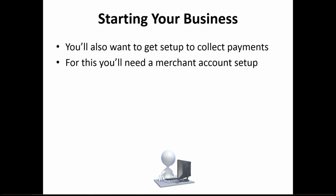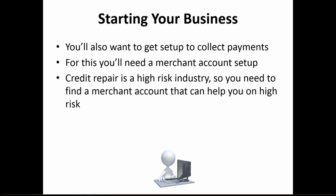If you're relying on people to pay you cash and checks, you're going to lose 70% of the potential business that you could have. Now, keep in mind, credit repair is a high-risk industry in the merchant processing space. So you need to find a merchant account that can help you on high-risk accounts.